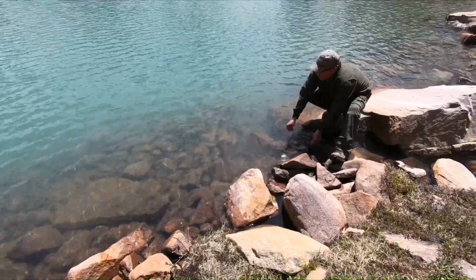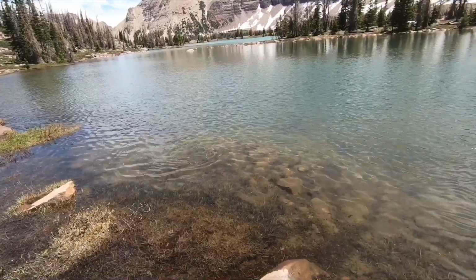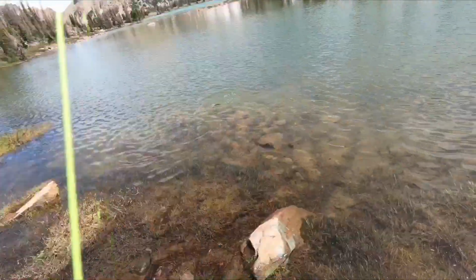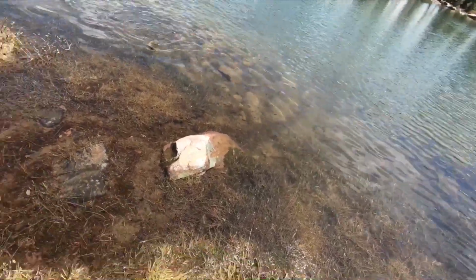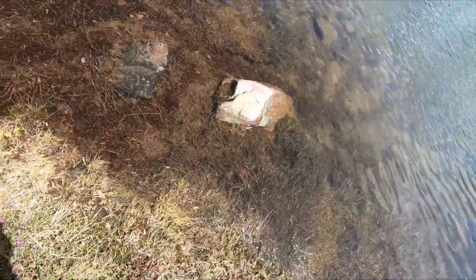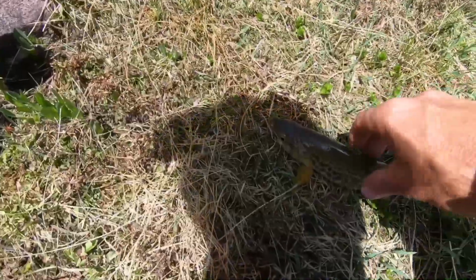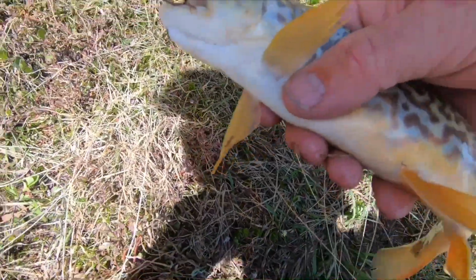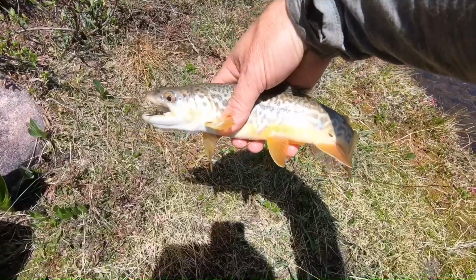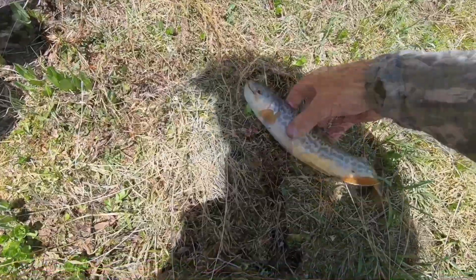All right, and I finally have one on. Looks like a little tiger. He's fat. Oh, he's beautiful. That's dinner size. I hope we can do that down at our camp. Absolutely beautiful.